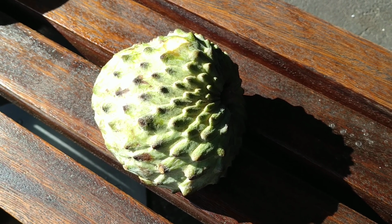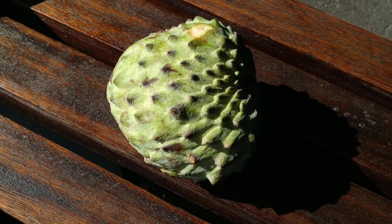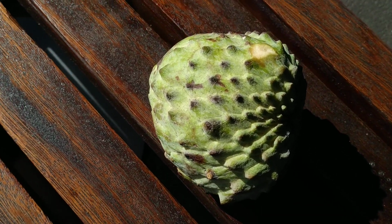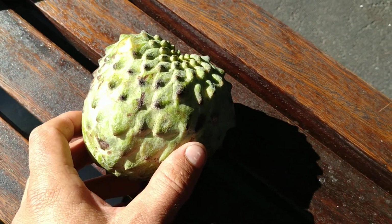Hi folks, this is All the Fruit, and today I'm not sure if I have found something exceptionally rare, if this is just a misunderstanding, or if I've simply been scammed.